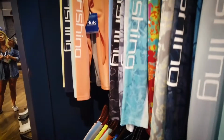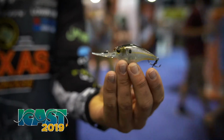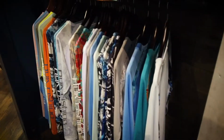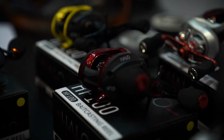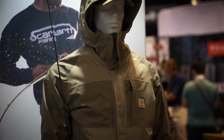The 2019 International Convention of Allied Sport Fishing Trades, or ICAST for short, kicked off a few weeks ago in sunny Orlando, Florida. Your Angler's Channel crew was there on hand to check out all the new products from fishing industry companies across the globe. From clothes to rod vaults, rods, reels, fishing line, and more, ICAST is the place to see it all before you, the general public, get to see it in your local Sportsman's Warehouse store or online.